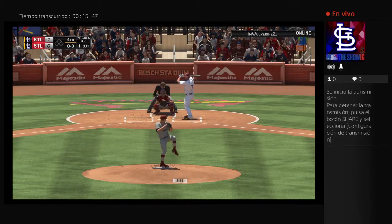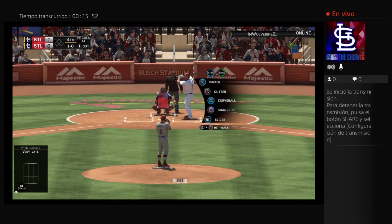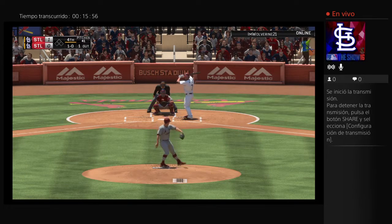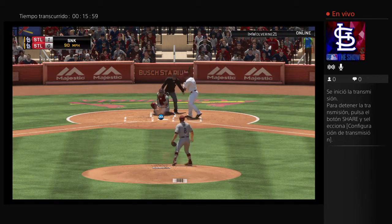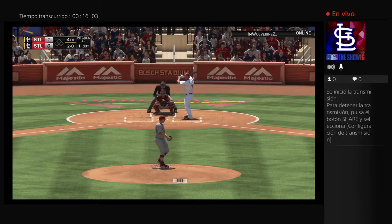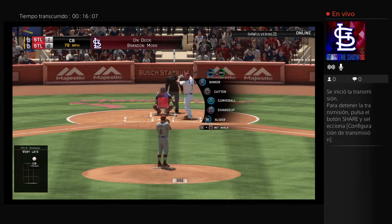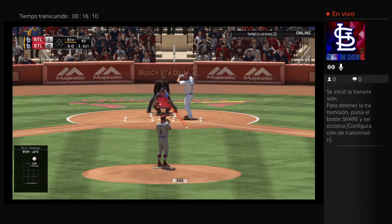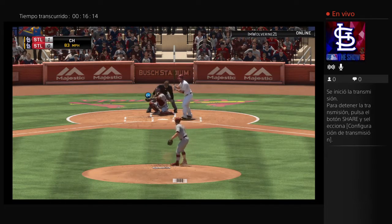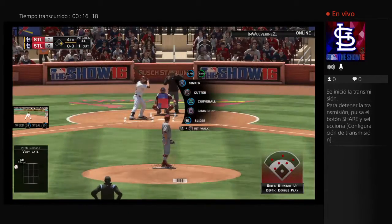Matt Holliday. And a slider's in the dirt as he lays off it for a ball. Bases are empty, one man out. And that pitch misses in the dirt, and it's 2-0 now. And that's right where you want to be throwing those sinkers, but he's doing a good job at the plate of not chasing. Too high, and it's 3-0. And that misses as well. Ball 4, so it's a 4-pitch walk here.